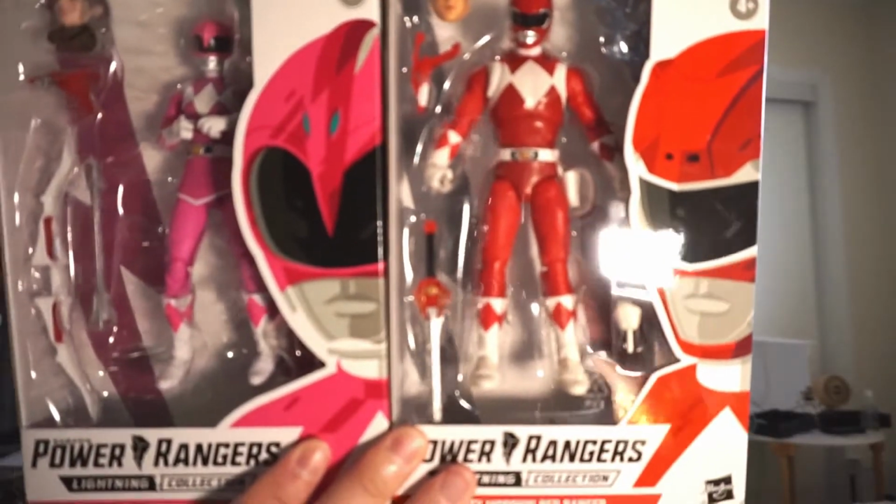And also, you can't find any of these figures at retail. I mean, it's almost impossible to find. And I'm sure a lot of fans out there would love to pick up more of these guys. They look tremendous, as you guys can see. Let me know in the comments below if you want to see a review for Power Rangers Lightning Collection 2.